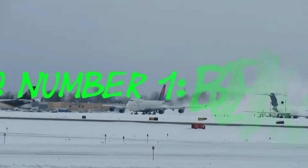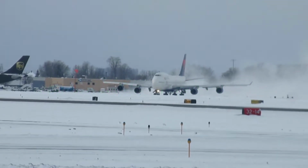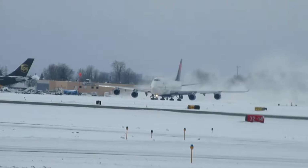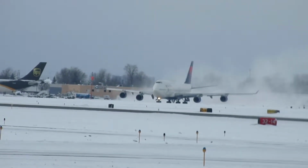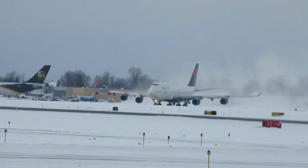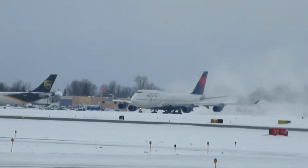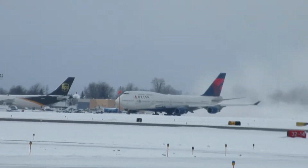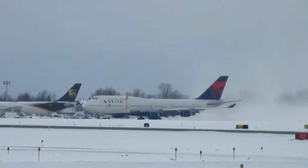And at number 1, it should come as no shock, my favorite plane is the Boeing 747, which unfortunately, other than KLM and other airlines whose names escape me at the moment, has been mostly retired. The 747 was something, like a few of these other planes, I had seen in movies growing up. I saw it in Air Force One and in both Airport 1975 and Airport 77.